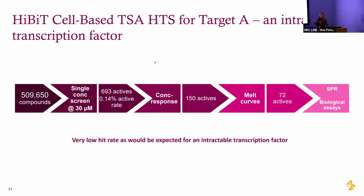So SPR, when protein generation was close to impossible, and the biological assays they were running were on quite primary cell lines. So it was good that we were able to pass on quite a small number of compounds to those assays. And this whole process took about 4 months.